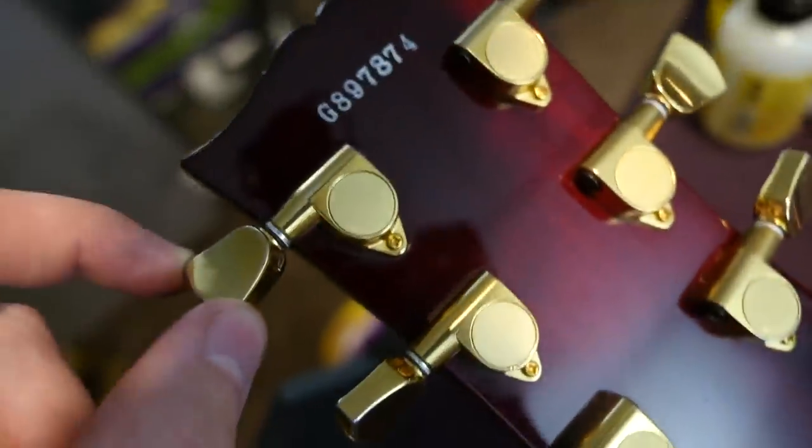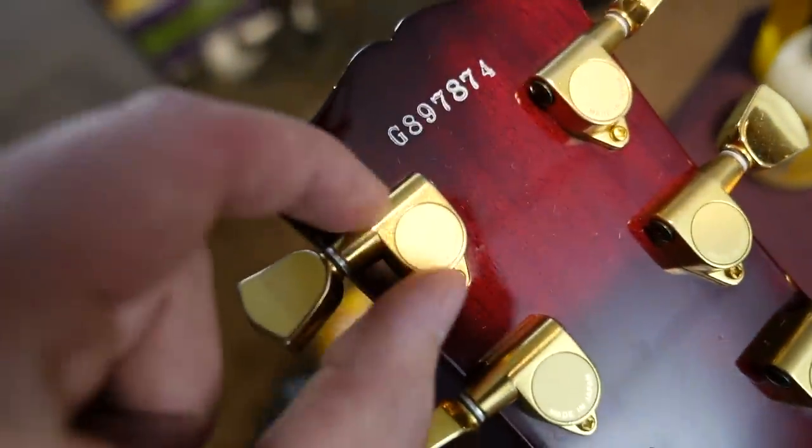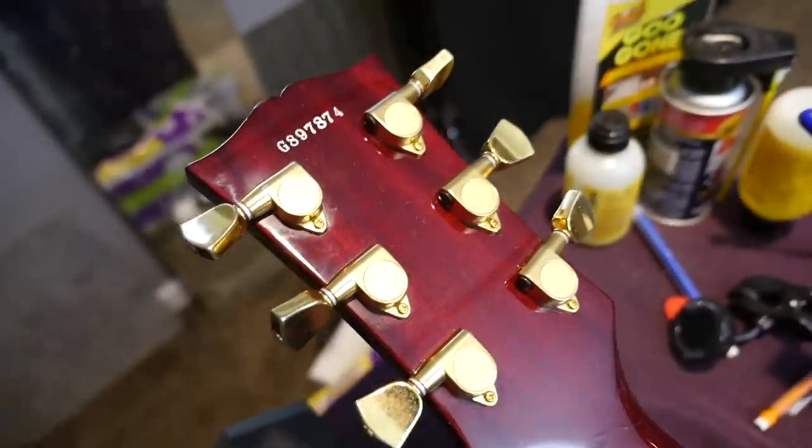Then the headstock, they got the nice Keystone tuner tips, but they're made in Japan. I mean, they don't feel like bad quality tuners or anything, but they're not Grover branded.